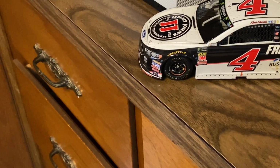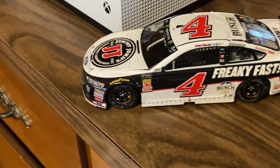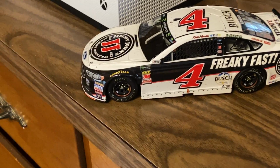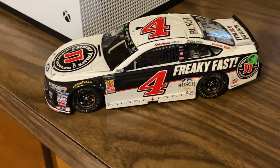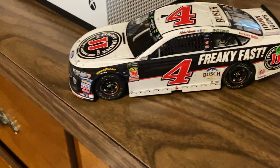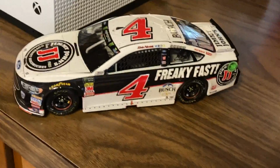Anyway, the reason I got this car is because I was at this event. I was at this event in 2018. It was my buddy's bachelor weekend. We were down there for 5 days, and that's what he wanted to do for his bachelor weekend, go to the NASCAR race. So we went to Charlotte for the All-Star race, went into the city the one night. It was a great time in Charlotte. That was my first time at the track for a live event.